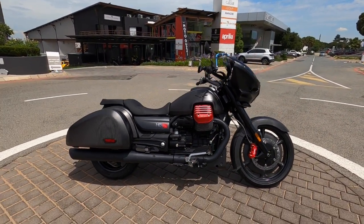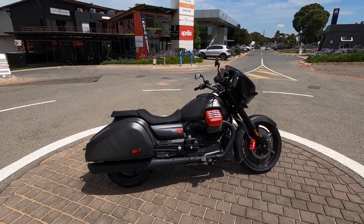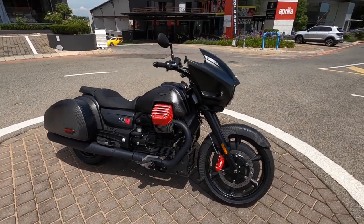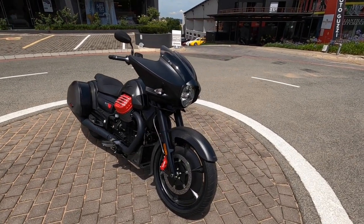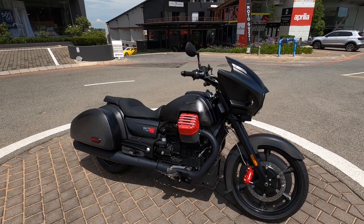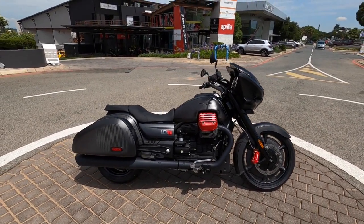And without being derogatory, baggers are traditionally heavy lumps of steel, tons of chrome, special paint job, a lot of frills and spoils. Now, the Italians try to add all the requirements the American market is looking for in a bagger. I think they have fulfilled most of those, but then put their own Italian flair and spin onto it.